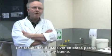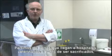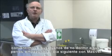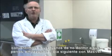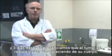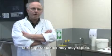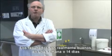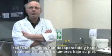The results of Masivet treatment in this dog are really dramatic. We started at the point, in fact, where the dog was in the veterinary hospital at the point of being euthanized. We convinced the owner not to let his dog be put to sleep, and he started the next day with Masivet. And 3 days after that, we already witnessed that tumors were drying up, some were really falling off his body, and the dog was recovering very, very fast. So the results were really dramatic. And in 1 week, 14 days, all the tumors had disappeared. And there were really hundreds of mast cell tumors on his skin.